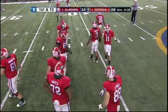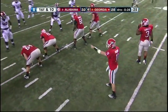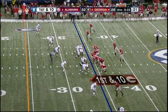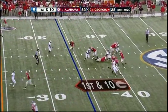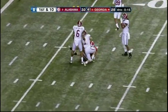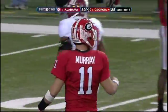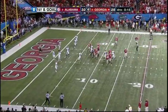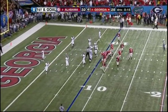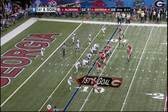30 seconds to go. Georgia ball at the 34. Malcolm Mitchell, number 26, bottom of the screen. Murray, go, he's got a man! Arthur Lynch! 15 seconds, they're going to get 2 throws to the end zone. They can clock this ball right now, meaning ground it, or they can run a hurry-up play. The clock has started. 12 seconds to go.